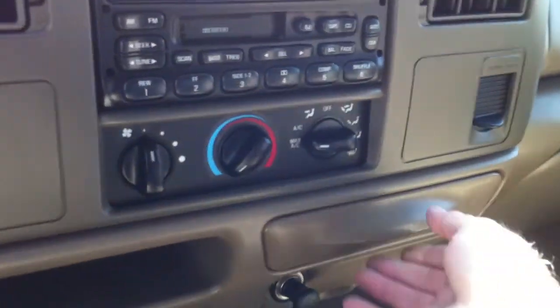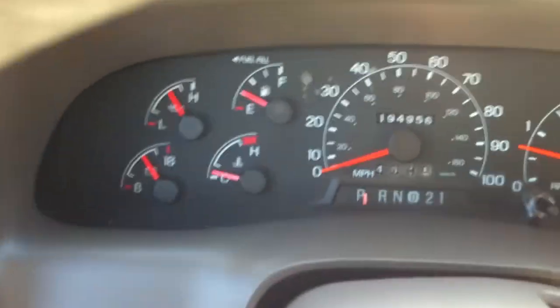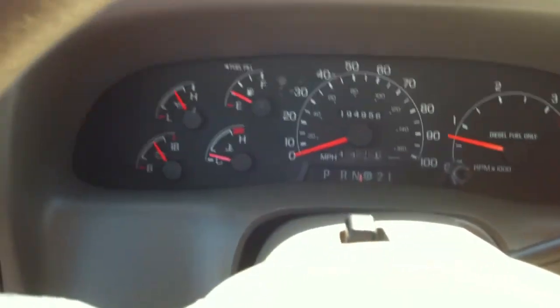Alright. Cup holder. So you got your overdrive off and on. Let's see. What else we have? We have cruise. We have tilt. Let me tilt this down a little bit. There's a little bit of wear on the top of the steering wheel, but nothing serious. Alright, let's go for a drive.